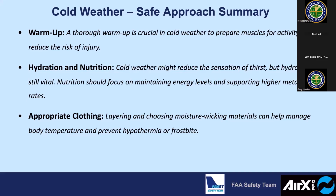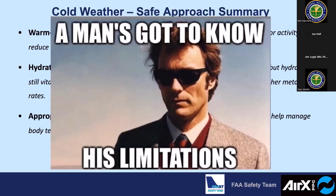So really, some people can fly. Eric and Ryan will typically fly an hour in freezing, where 10 minutes is good for me. So net, as our buddy Clint says, man's got to know his limitations. And I say this tongue in cheek and completely sincere.